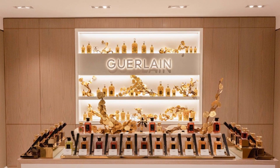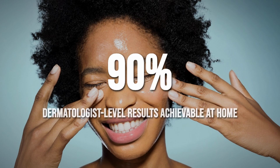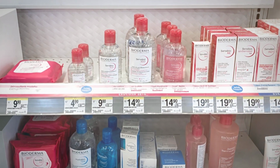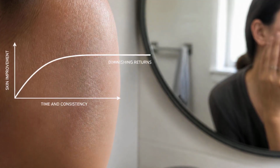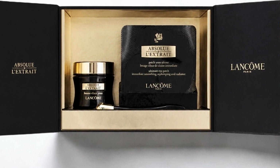Here's something the skincare industry would rather you never do the math on. You can get about 90% of the results a dermatologist would be proud of using products that cost less than a single fancy dinner. And there's an exact point on the shelf where spending more money stops buying you better skin and starts buying you nicer packaging.